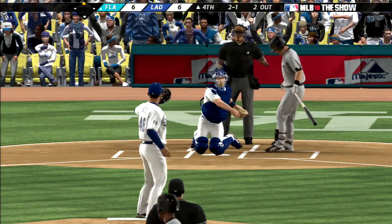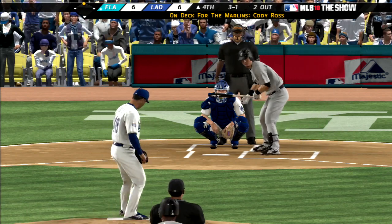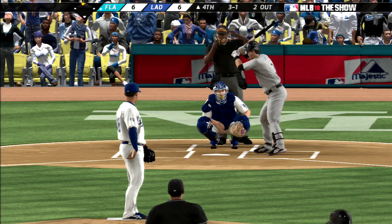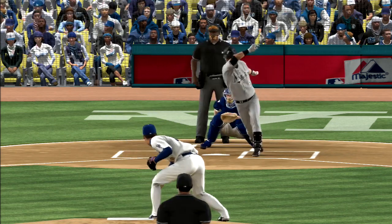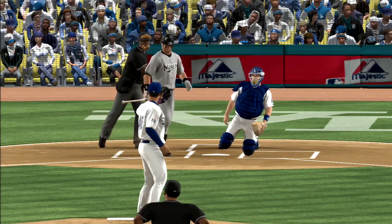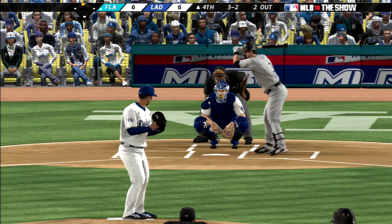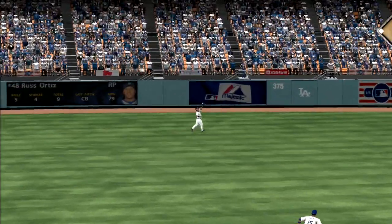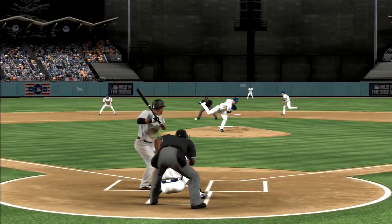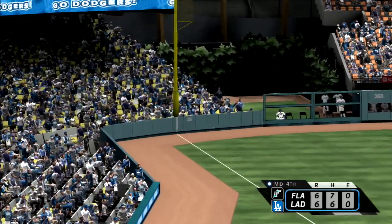He misses low here, so the count goes to 3-1. And now you wonder if he'll get the same pitch 3-1 that he did on 2-0. And the good spot for that pitch is it's chopped foul. Now a ball lined toward the alley in left center. Ramirez will get under it, though, and he puts it away to retire the side. Marlins get one on the double by Ramirez. Bottom of the fourth coming up. It's the Dodgers 6 and the Marlins 6.